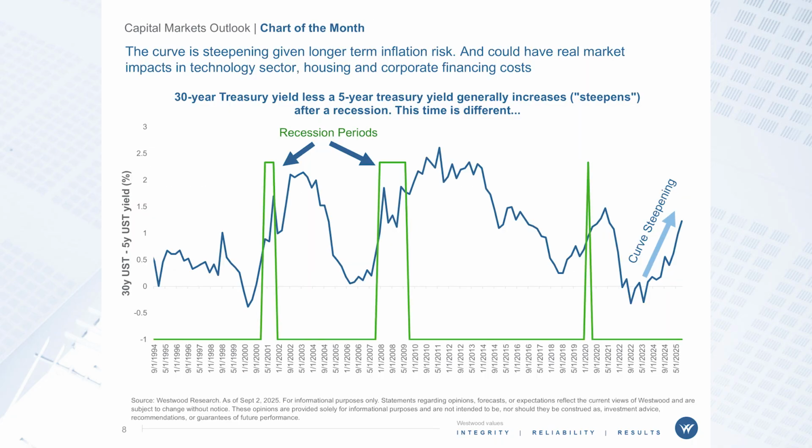Lastly, turning to the chart of the month. This chart shows the 30-year yield minus the 5-year yield, which shows how steep the US Treasury curve is. Generally, in the past, we've seen a steepening yield curve coincide with recessionary periods. It's possible that this time is different as the Fed is cutting rates now because of near-term inflation declines as opposed to near-term growth concerns. This is obviously something to keep a close eye on, but generally we don't think that this is steepening because of near-term recession concerns.